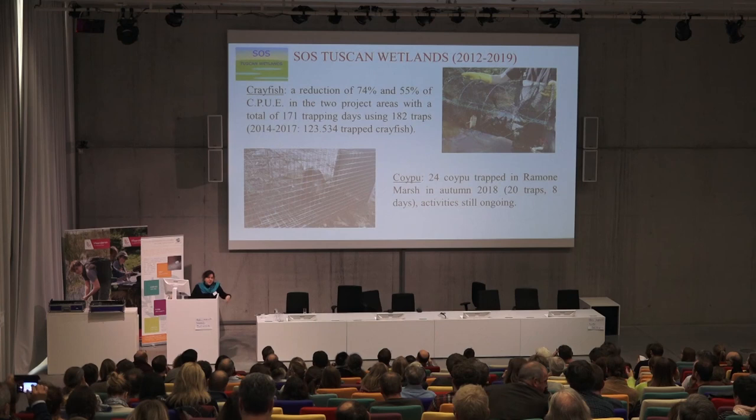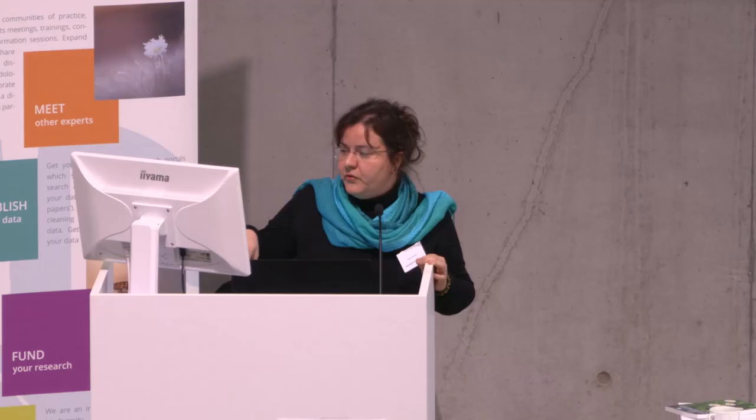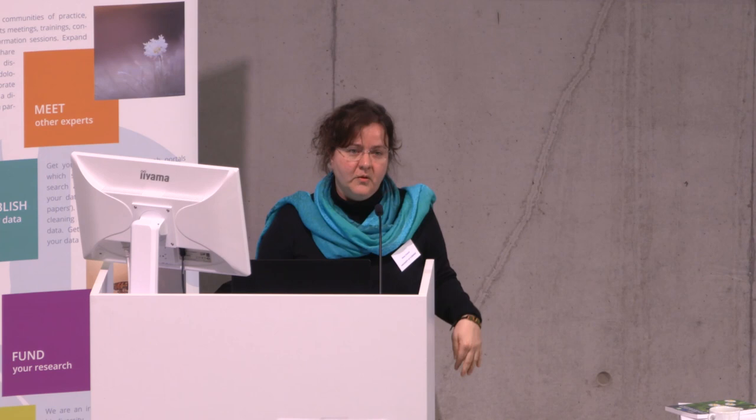For the plants, for the false indigo bush, we performed two repeated cuttings of the species for a total of 20 hectares. Here you can see from the pictures the two study areas. And after two cuttings, we are observing that the native species are coming back. So we have to repeat another cutting to have a more robust result.